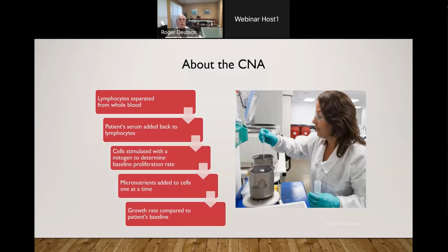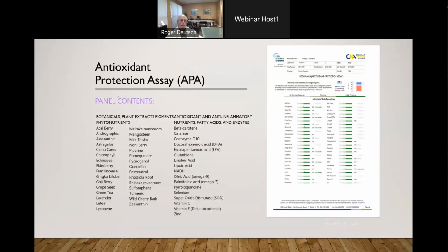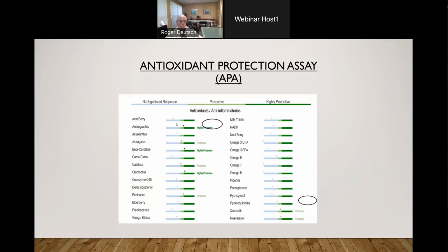This is only one of two cellular tests on the market for micronutrients, and you can choose between them. We report out deficiencies in red versus green, and we test about 48 substances currently. We also challenge the cells in a separate assay to look at how they resist challenge with hydrogen peroxide, and compare that to a group of normals, so we see how well protected a person is. Then we add antioxidants into the serum while we do that challenge to see which ones protect them the most, and we report it out as either sufficient or could be benefiting.